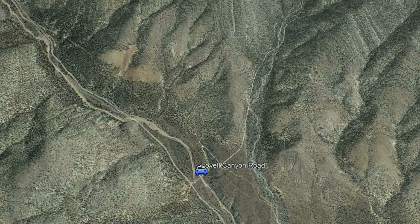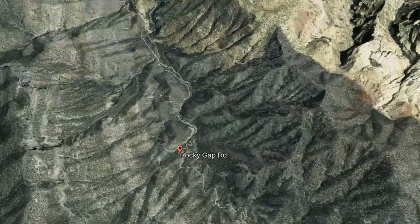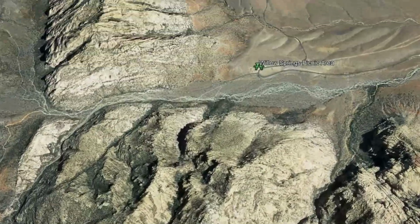What is Rocky Gap Road? Rocky Gap is a fun 8-mile four-wheel drive route that runs between Lovell Canyon Road and the Willow Springs picnic area inside of Red Rock Canyon National Conservation Area.